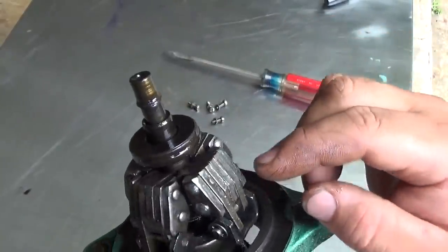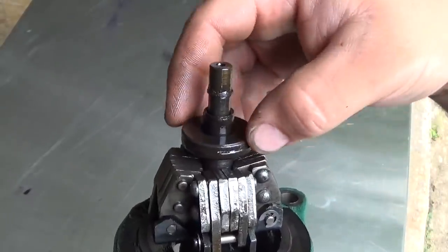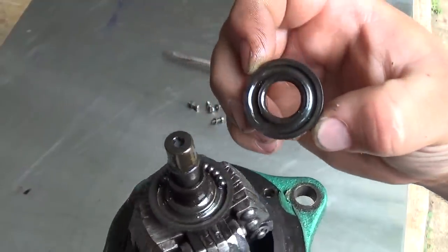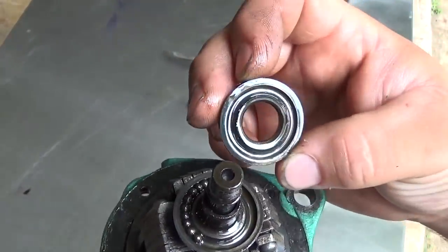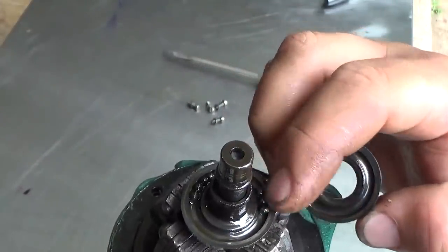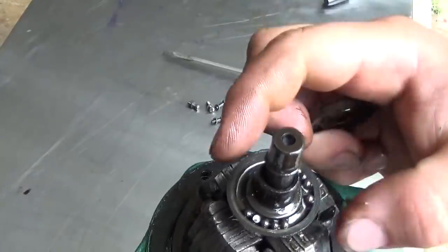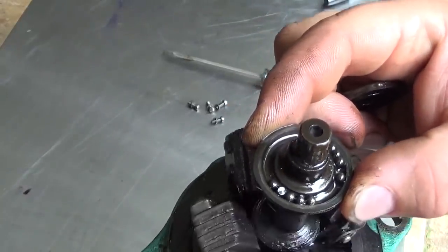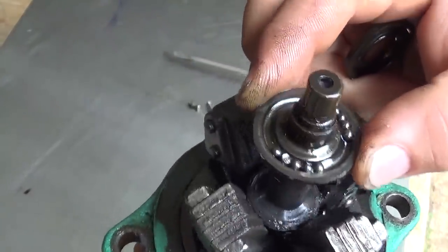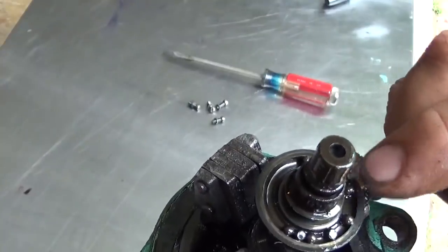Wow, everything feels sharp in here for some reason. There's your thrust bearing. Something doesn't look right about that. Yeah, something didn't look right about that at all. Can you see the spool better now? Wow. Yeah, this thing is toast.